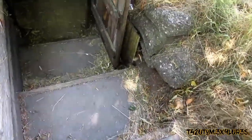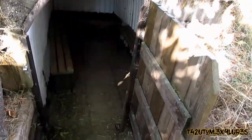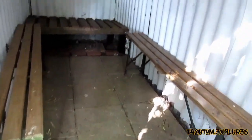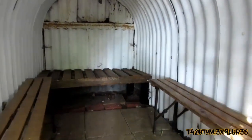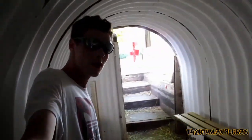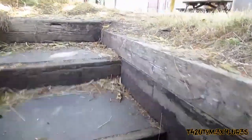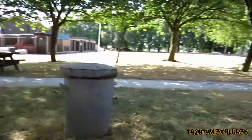Now that's definitely a bunker. Oh yes. It's definitely a bunker like that is. Just chilling in a bunker. This is a beast, man. It's what they'd have in the back garden, ain't this? Don't even stand up. Mad, people. There's a bunker there.